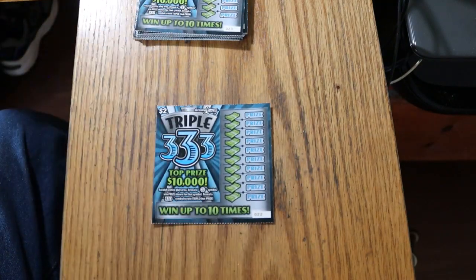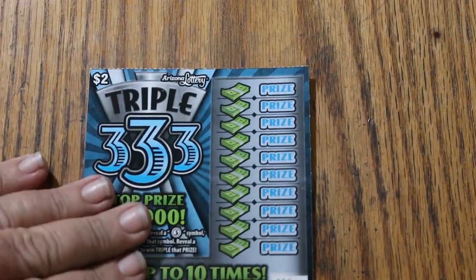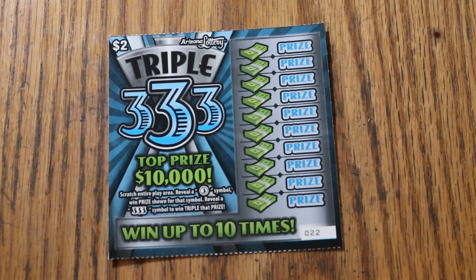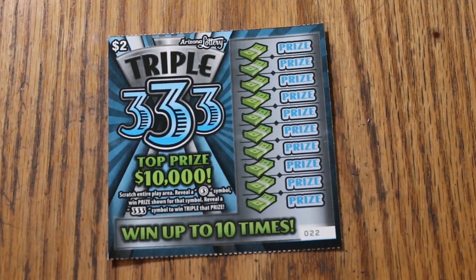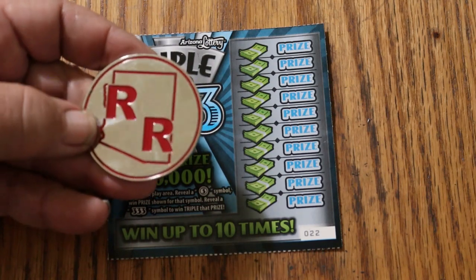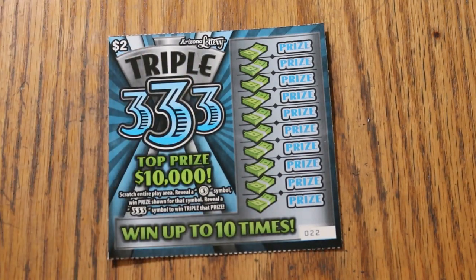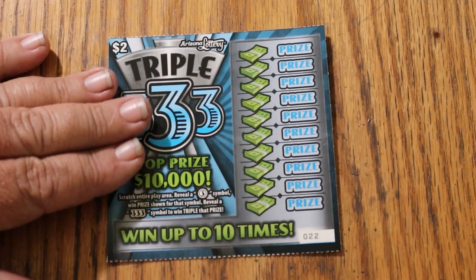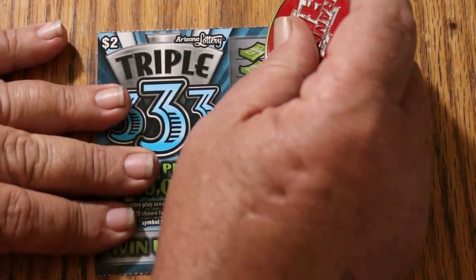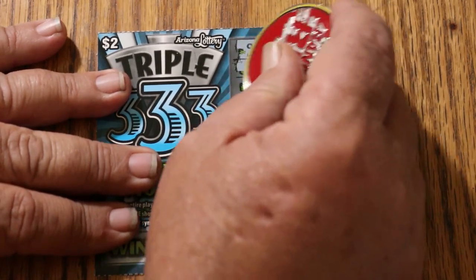We'll start with this one. All we're doing here is looking for threes. A single three gets you the prize. Triple threes, triple the prize. And we'll use Random Red's double R coin, or as I like to refer to it, the Rolls Royce coin. And let's get going, starting with 22. All we're doing is looking for threes.